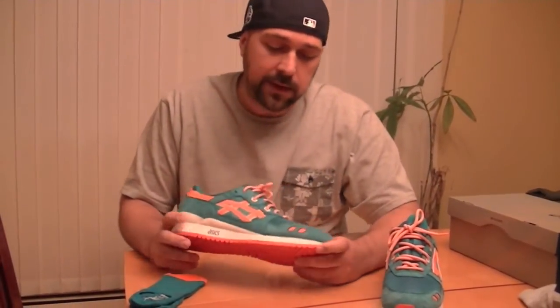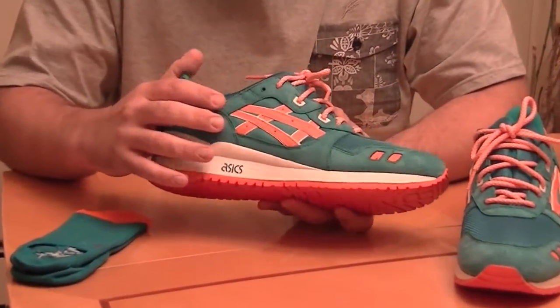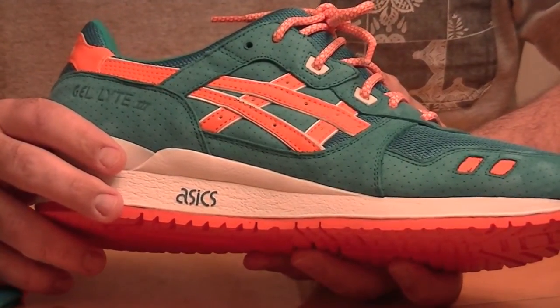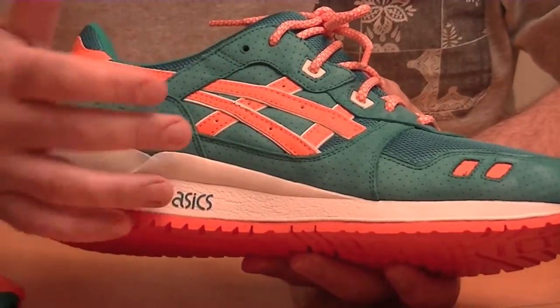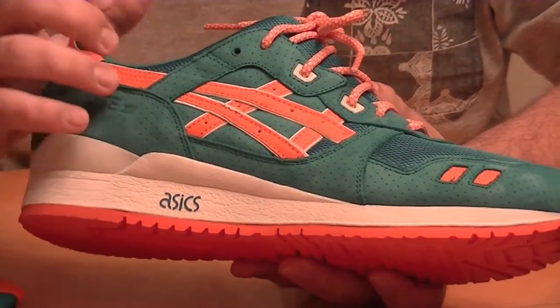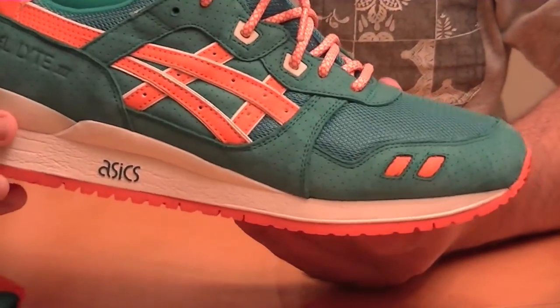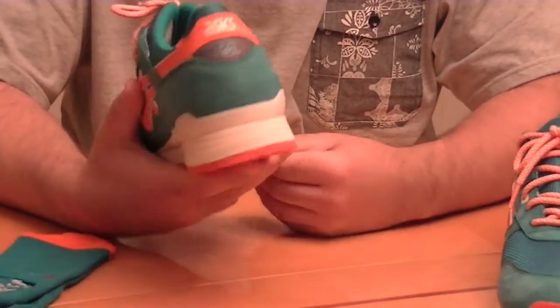All right, the eyelets or the eyes have hits of orange 3M in it. The Asics stripes, again, using that orange colorway, with white borders, which is pretty cool. Obviously, still keeping within that Miami Dolphin colorway. All the way around the shoe, you'll see the same thing.